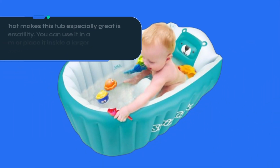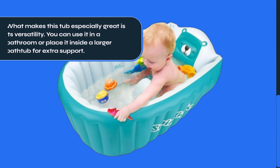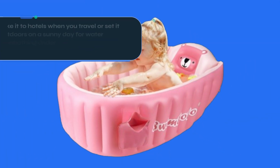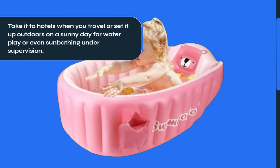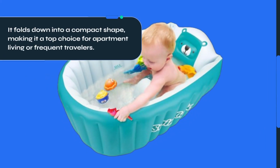What makes this tub especially great is its versatility. You can use it in a bathroom or place it inside a larger bathtub for extra support. Take it to hotels when you travel or set it up outdoors on a sunny day for water play or even sunbathing under supervision. It folds down into a compact shape, making it a top choice for apartment living or frequent travelers.